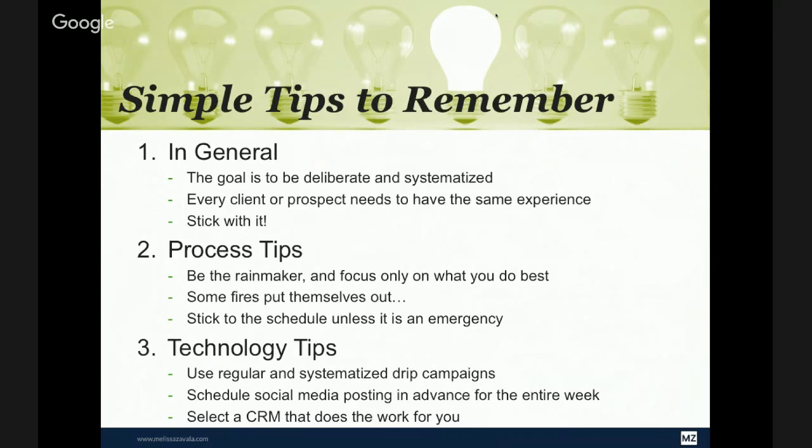And then use regular and systemized drip campaigns, schedule social media posting in advance for the week, and select a CRM that does the work for you. And I do think if you haven't checked out Contactually and you're looking at something to help stay in front of people from your Facebook and your sphere of influence, people that you know, Contactually can really help you with that. And then other CRMs like the ones that are built into some of those pay-per-click things like Commissions Inc. and Zerple and Conversion. Those ones do the work for you too by sending out those automated marketing property alerts and things like that. So there are a lot of products out there that will do the work for you if you set them up properly.